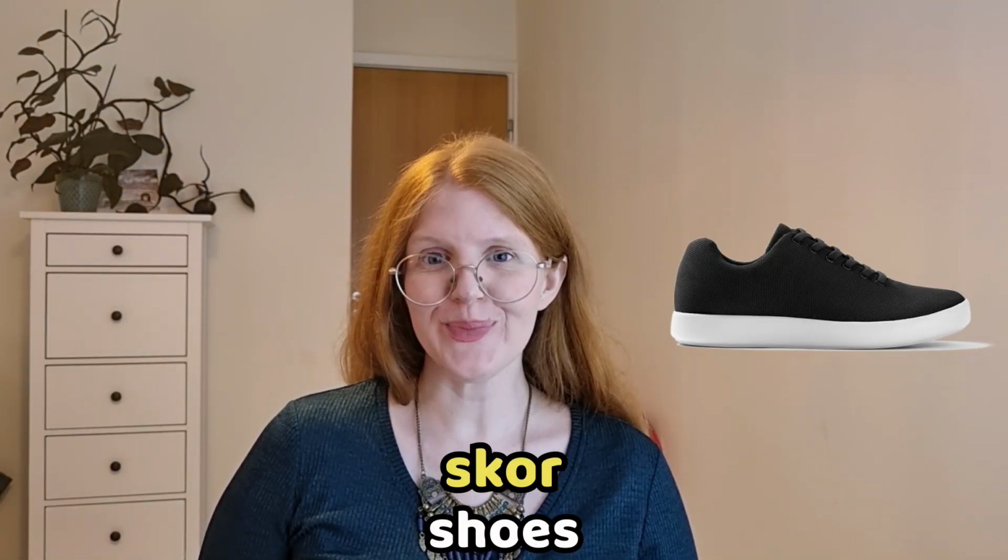Remember here, the pronunciation is quite different from English. Because in Swedish, when we have SK together with a back vowel, like we have here, the O is a back vowel, then it becomes a K sound. So that's why we say skor. But again, if you want to know more about all these pronunciation rules, check out this video.